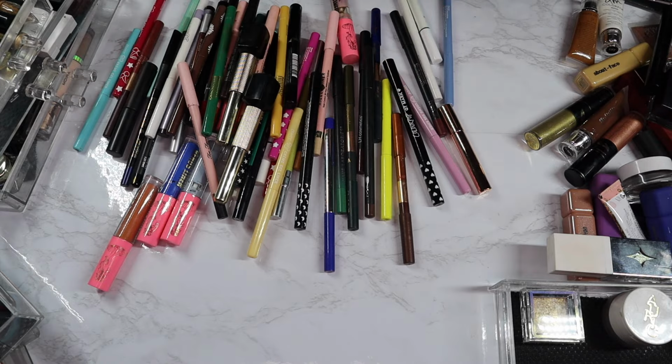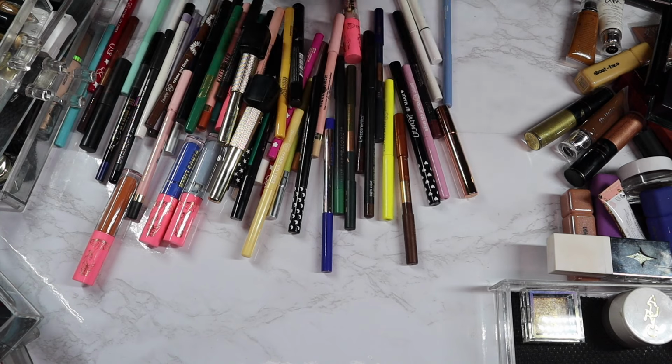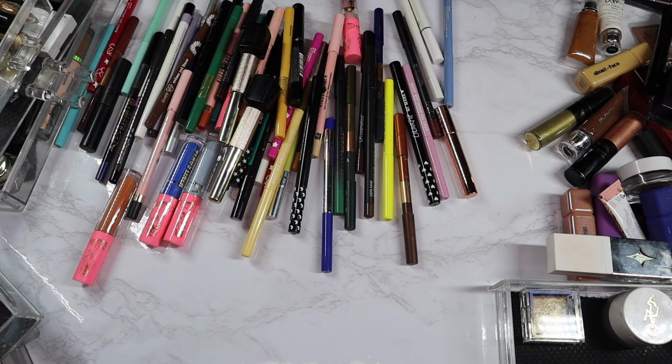So I know that a lot's gonna go here because a lot has been here a while and a lot of it are things that I don't use anymore that are old, that are dried out, and it's just time to cull the herd, as I've been saying. So let's start off with my ColourPop liners, because a lot of these are gonna go because they're quite old.